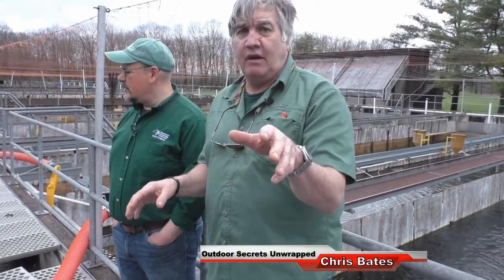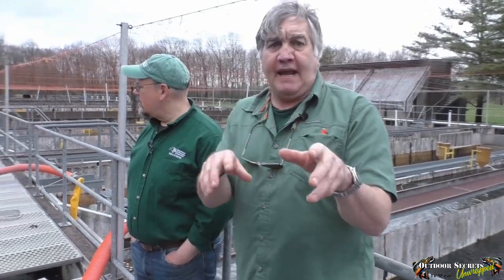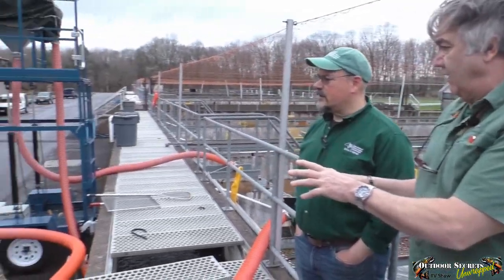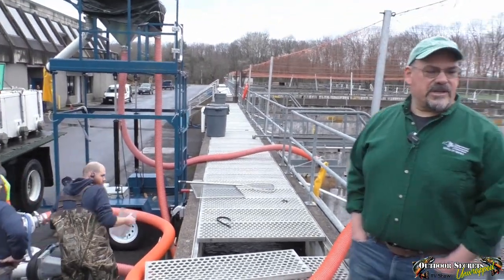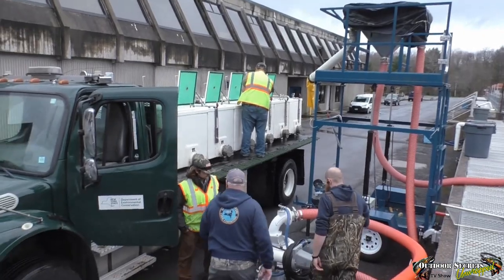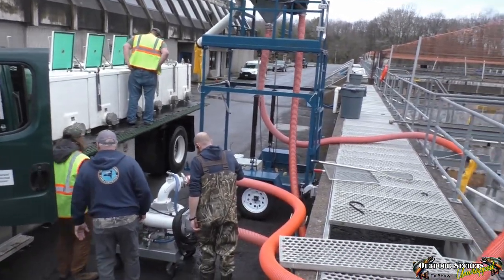We're outside here at the fish hatchery in Salmon and Pulaski. What are we doing right now? So today we're stocking some steelhead that are going to go into Lake Ontario. We're going to load this truck with a fish pump, an electric fish pump.